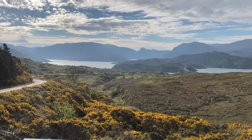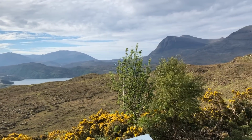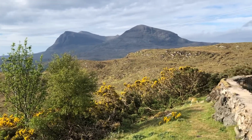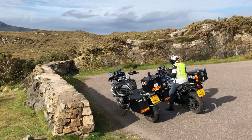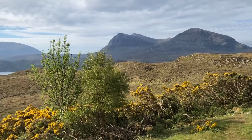To stretch our legs and take a couple of photographs at a viewpoint overlooking a ridge called the Ascent, which is derived from the Norse word for rocky ridge, which highlights the fact that 1,000 years ago this was Viking country.